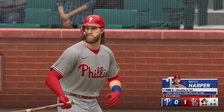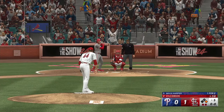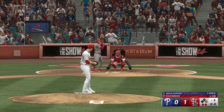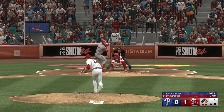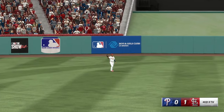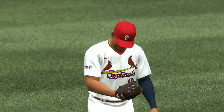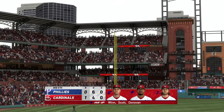Here's Bryce Harper, 1-for-2. If you don't get ahead in the count, you can forget about having any success against him. Ripped on a line to center. Harper retired. And that is that. One left for Philadelphia, and it remains 1-0.